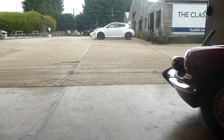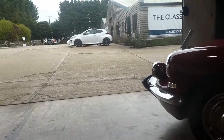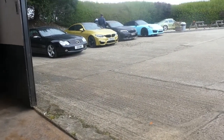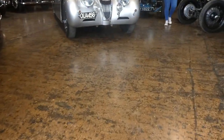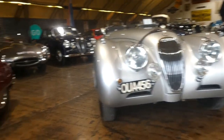GR Yaris over there, that's about to head off. There's some cars off the convoy right there. It looks like the rain's nearly stopped, so in a minute we can go back out there, but for now I'll just show you in here. Lovely Jaguar here.